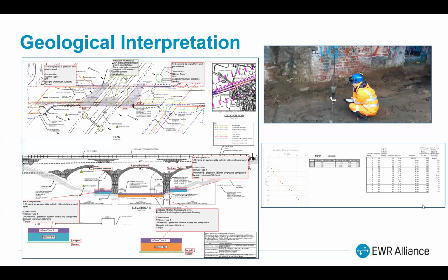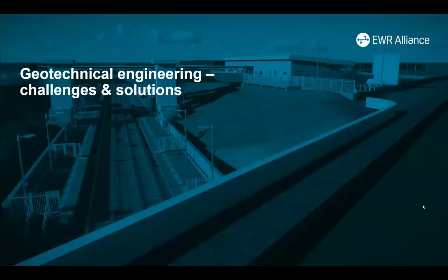So that just gives you a bit of a brief overview of the geology of the site, the materials we encountered, how we went about developing the ground model side of things. Simon's now going to touch on a bit more about the engineering solutions and challenges that we faced. Thank you.